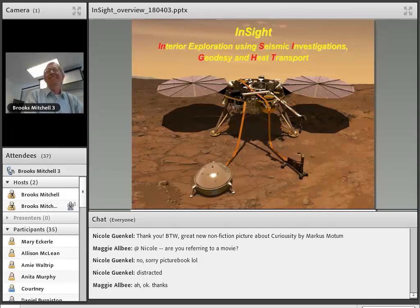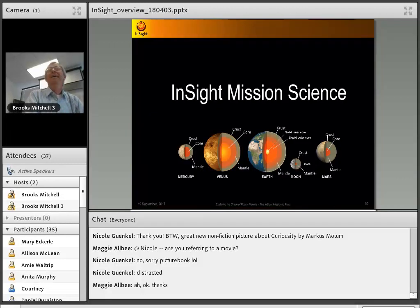And so what this is really intended to do is look at the interior of Mars for the very first time. The reason that we look at the interior is that it tells us a lot about the evolution of the planet, and the interior is where much of the energy comes from that drives the geology. If you have a liquid core, then that heat has to escape. That drives volcanism, as it does on the Earth. You might have things like plate tectonics, which we have on the Earth.